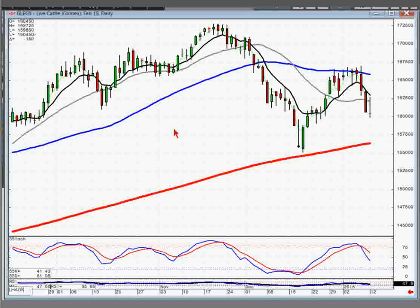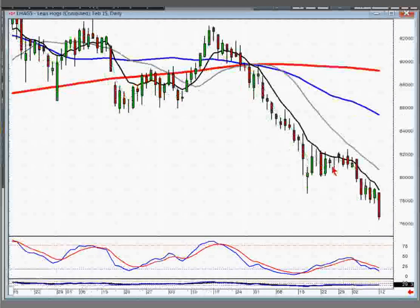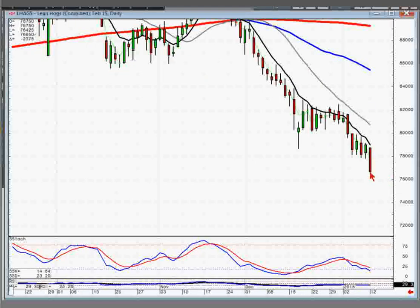On lean hogs, you can still short this one. If it opens lower tomorrow, you can short it. You just be aware that you're getting toward the oversold area. If it opens lower and starts trading lower, you put a buy stop right here at today's close. It shouldn't come back up through that level.